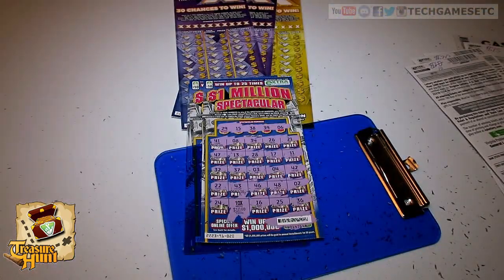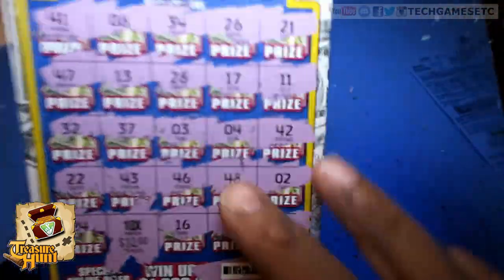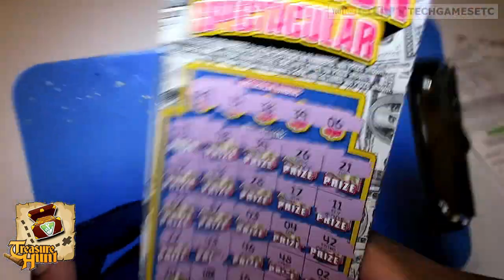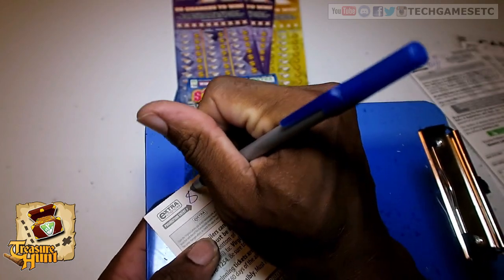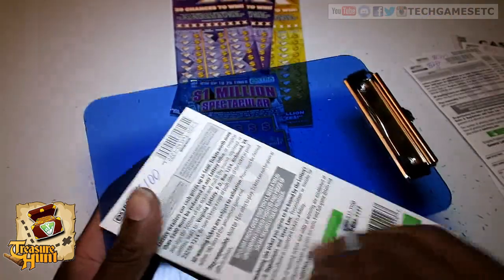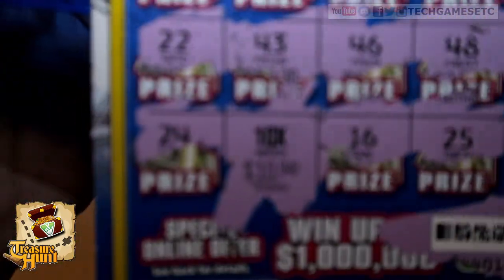$100. Let's go! Let's go! $100. I hope that's 10 times. 10 times 10 is 100, right? I did fail math. Like, nah, $100. Let's go. Nice session. $100. 10 times 10. Nice.